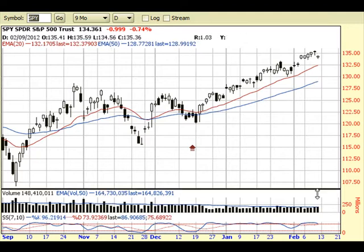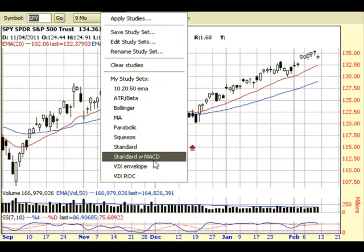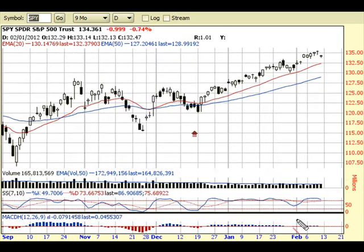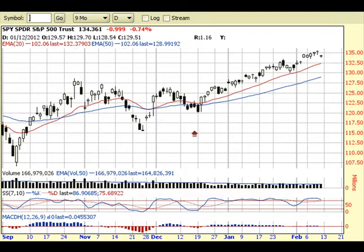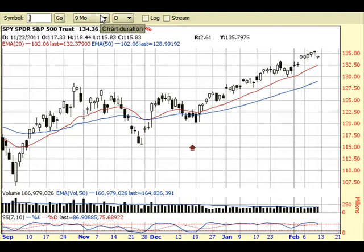Now, what's interesting about this market is that we're starting to see some bearish divergence. If I were to put on the MACD, right there you can see as the market trends higher, the MACD is getting weaker and weaker. So it's telling us breadth and momentum is definitely waning and starting to slow down, even though the market's moving higher.